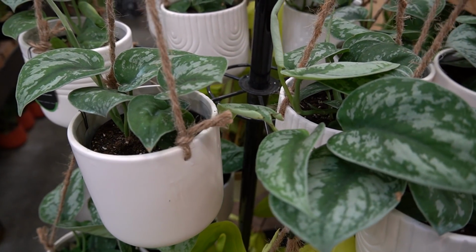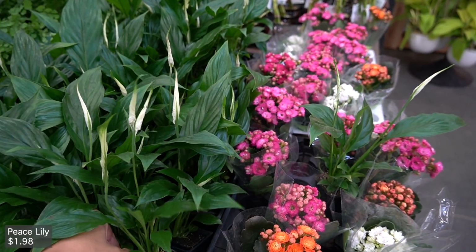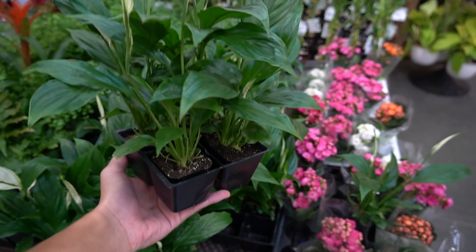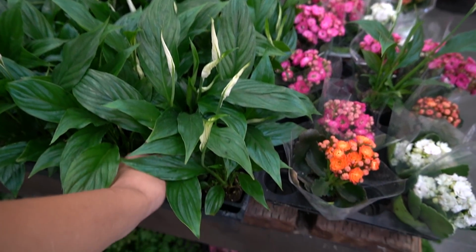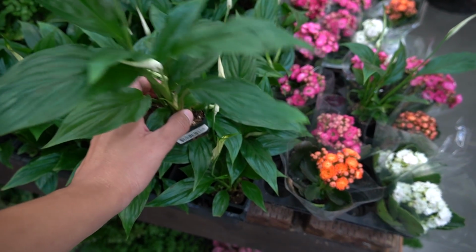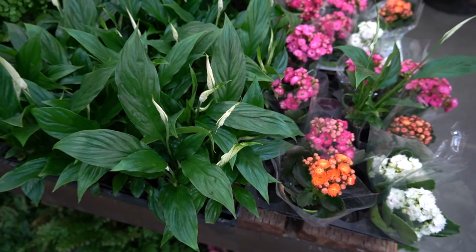Pretty cute. Over here are some itty bitty teeny tiny peace lilies. Oh, maybe these are to plant outside or something. They're in a little 4-pack. No, maybe they're just this small. Let's see. Wow, $1.98 for this little 2-inch peace lily. Oh my goodness, I've never seen that before.